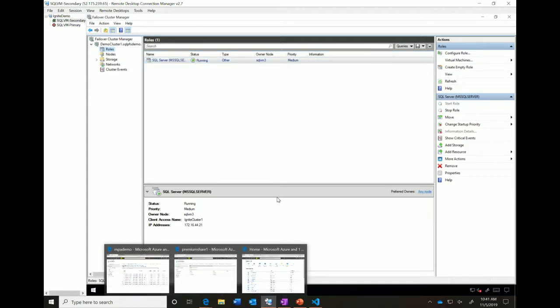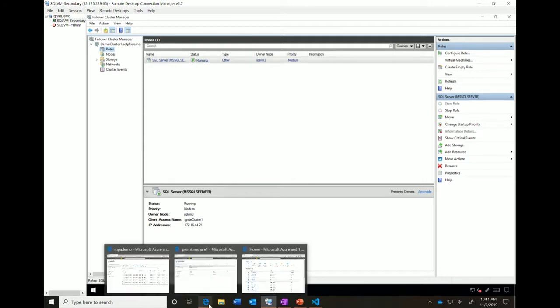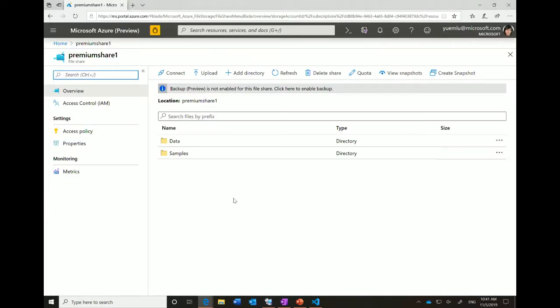So what makes premium file share so special in this use case? Let's go and actually take a look right here. Assume that your SQL application is getting very popular. You wanted to scale up your capacity and also your IOPS for higher transaction. So I can easily do that with premium file share.